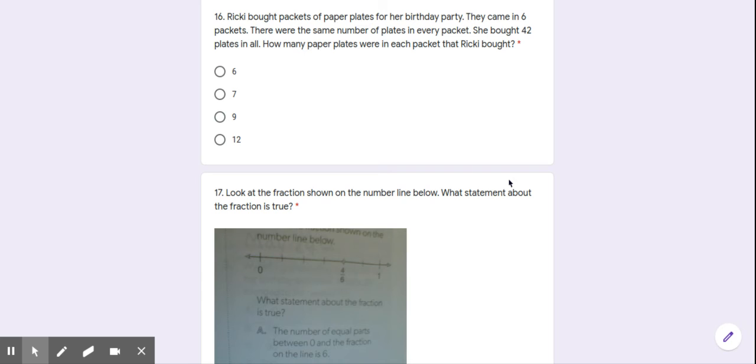All right. Number 16. Ricky bought packets of paper plates for her birthday party. They came in 6 packets. There were the same number of plates in every packet. She bought 42 plates in all. How many paper plates were in each packet that Ricky bought? A, 6, B, 7, C, 9, or D, 12?